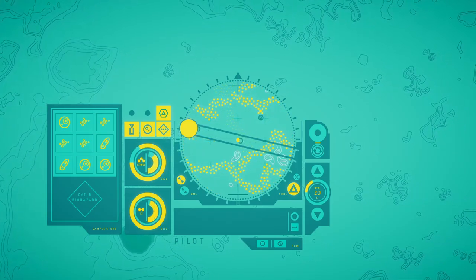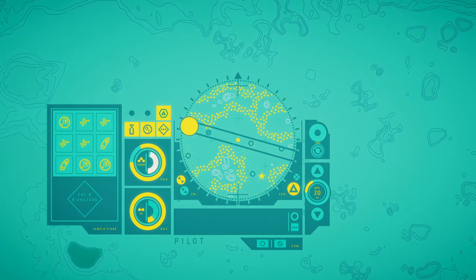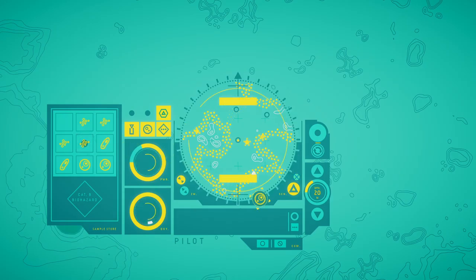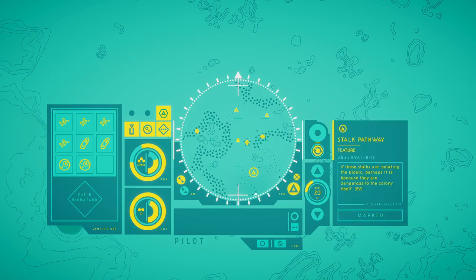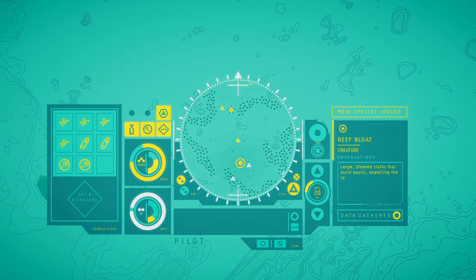It doesn't seem to be going bad. Large water stalks that burst easily explode, releasing toxic microbes held inside the body, and their pulsing shows unseen processes. That's enough data to lock and classify these infected stalks, and I'll call them reef bloats.